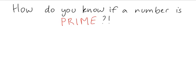So now that we know what prime numbers are, let's try to know how you know if a number is prime. Well, we know that a prime number is a number that can only be divided by itself and 1, which means that it cannot be divided by any number except itself and 1. So the long way to do it would be to check if your number cannot be divided by any of the numbers smaller than itself.